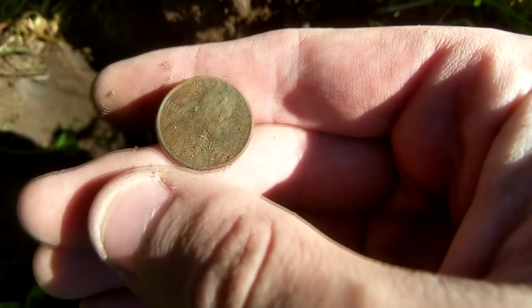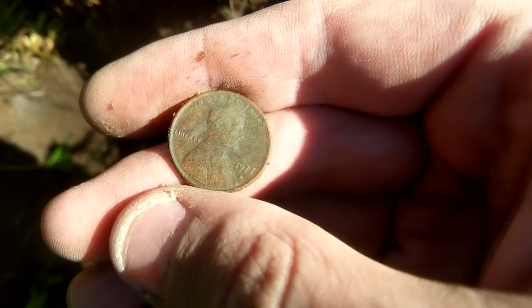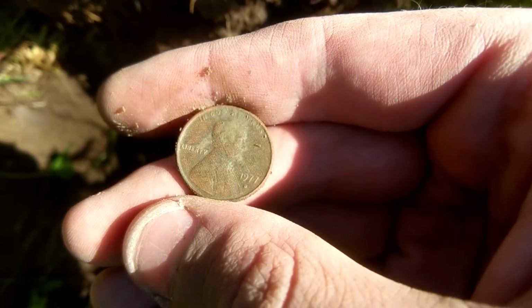Pretty good shape though. That one definitely looks like it's in decent shape. And the year on it is 77 Denver. I don't think we have that one in the collection, so that is a good sign. Let's get on to the next one. Hopefully we start getting some older stuff soon.